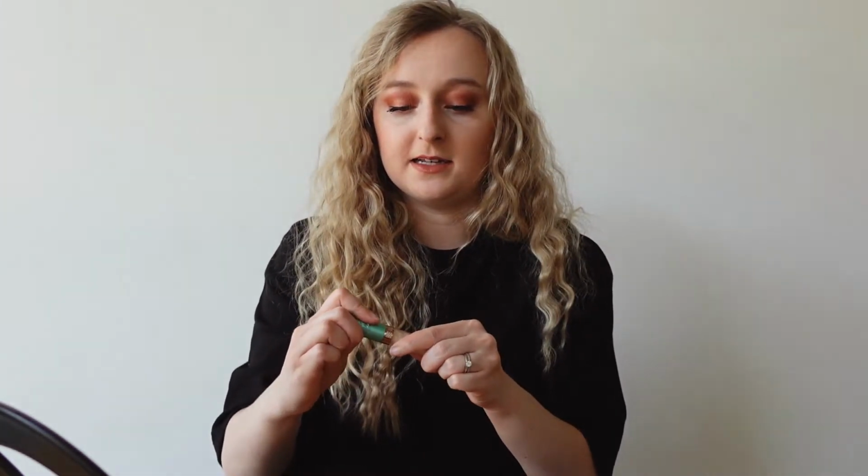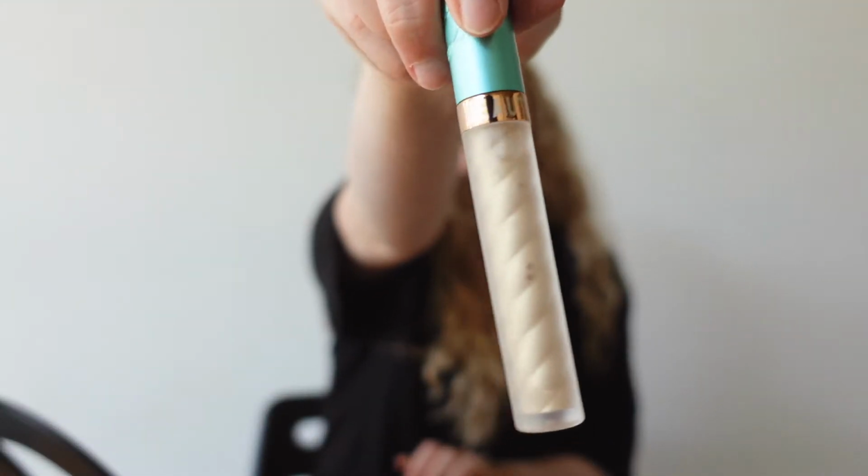Okay, so I went very light with this. As you can see, it's just kind of like a neutral shade. And now I'm going to go over it with that Beauty Bakerie lip gloss.